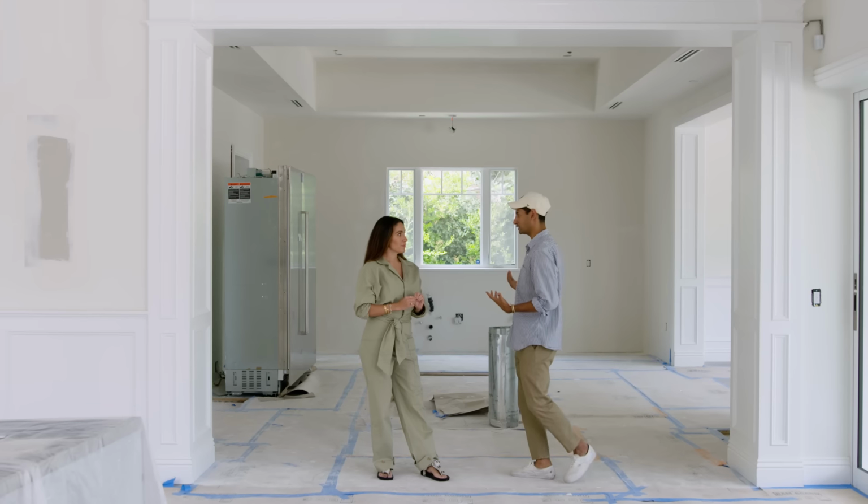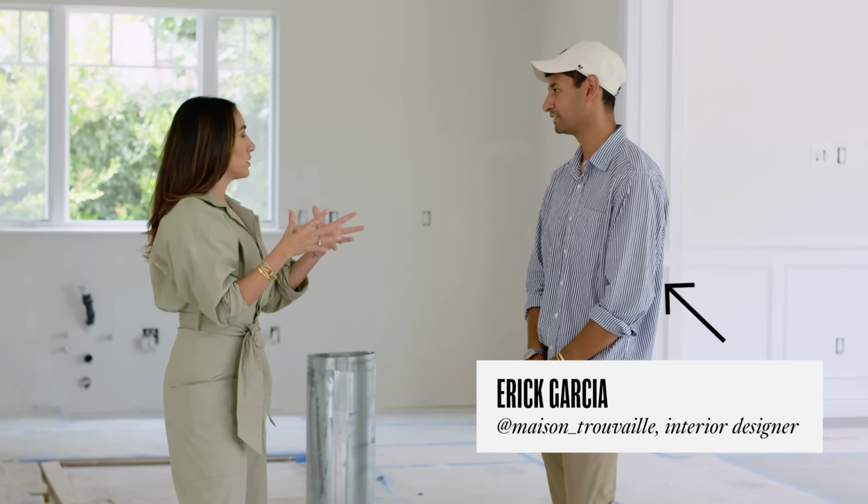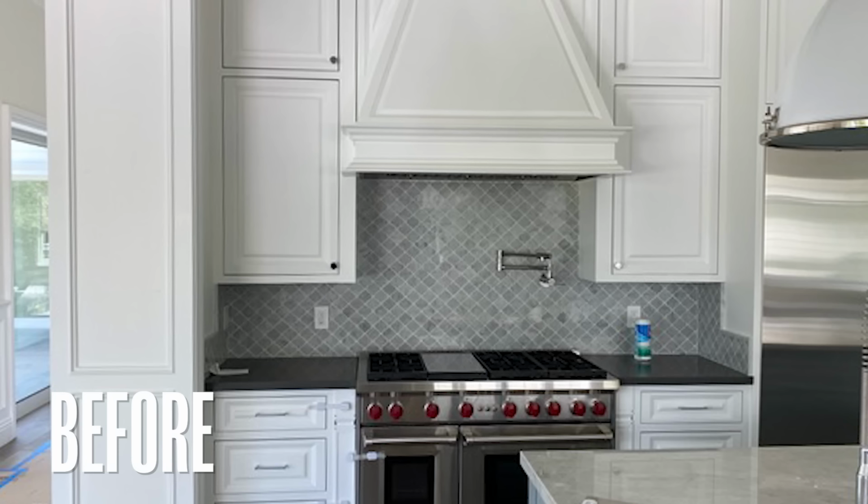So what's happening with the kitchen, Jen? So I found the house. I was like, this is perfect for a family. We just had a newborn. I'm like, this is going to be so easy. And then surprise, my husband, Mike, got involved. And then I came in to check on it and realized we demoed pretty much everything.